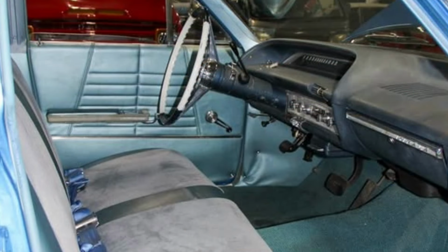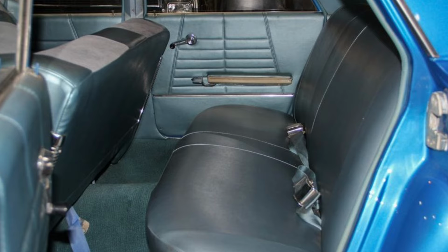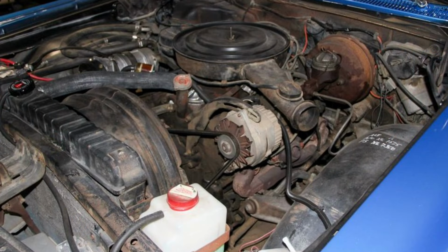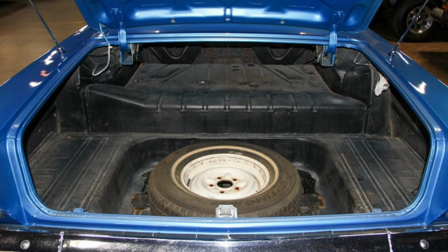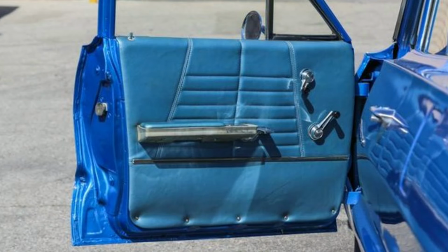With clean California ownership documents, this car presents a unique opportunity for classic Impala enthusiasts at a more affordable price than the 2-door models. Sold as is without a smog certificate, potential buyers are encouraged to ask questions before purchasing. Ideal for both a classic cruiser and a light restoration project.